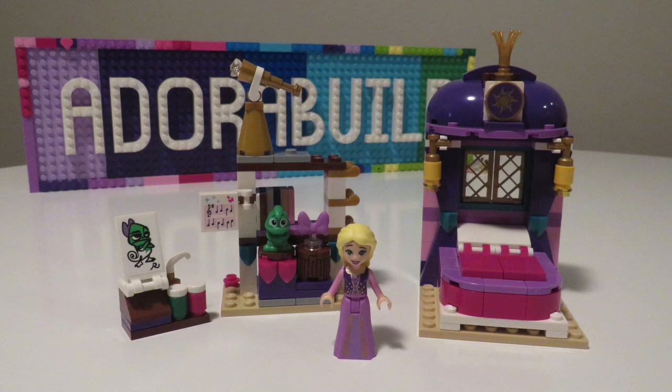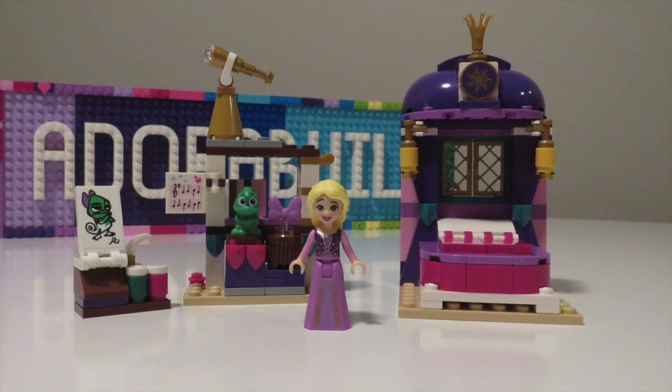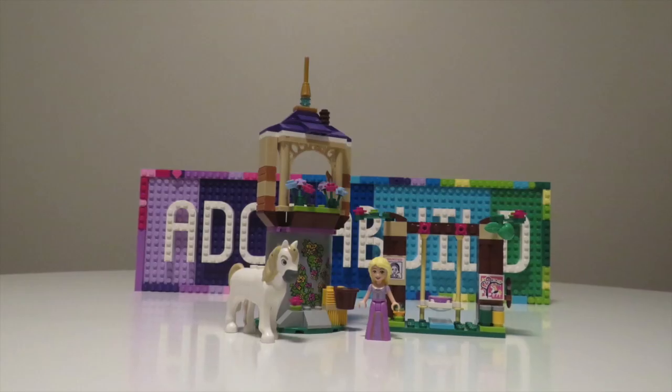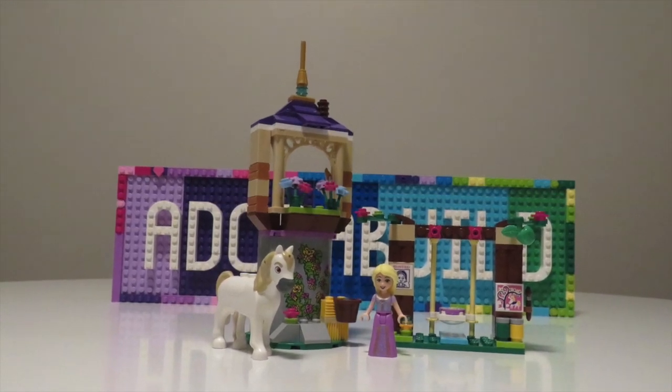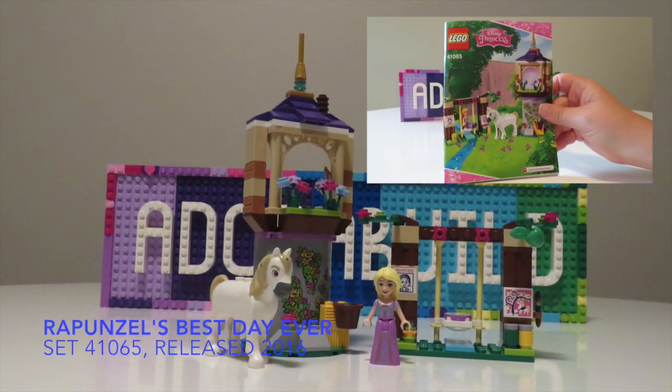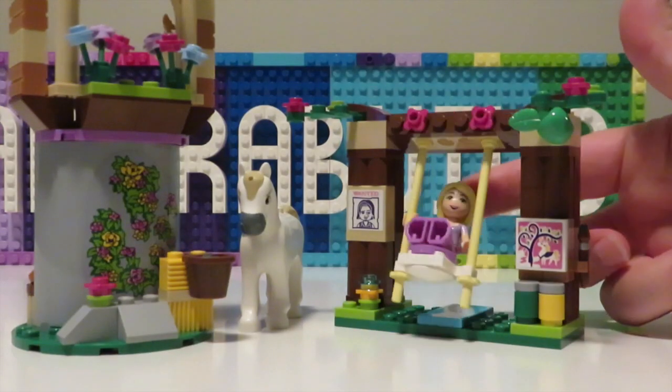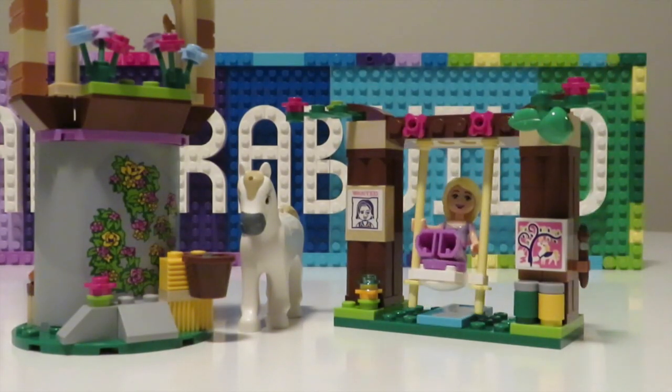So I really loved the design of the bed. I thought that was really beautiful and looked fantastic. I also really enjoyed the little side builds. We then jump a little further back to 2016, and this set is Rapunzel's Best Day Ever, which is a little bit of a medium-sized tower.